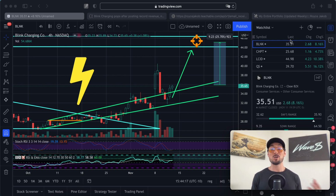We'll take a look at ChargePoint as well, because if BLNK is succeeding, that will bleed over into the big dog of the sector, which is ChargePoint. Right now, BLNK, I personally do see more short-term upside for BLNK, just following some strong earnings. But again, ChargePoint sectors move together. ChargePoint as the head of the electric vehicle charging sector, I think will play very well as well. So we'll also take a look at ChargePoint on the charts as well, talk some price action and price targets there too.